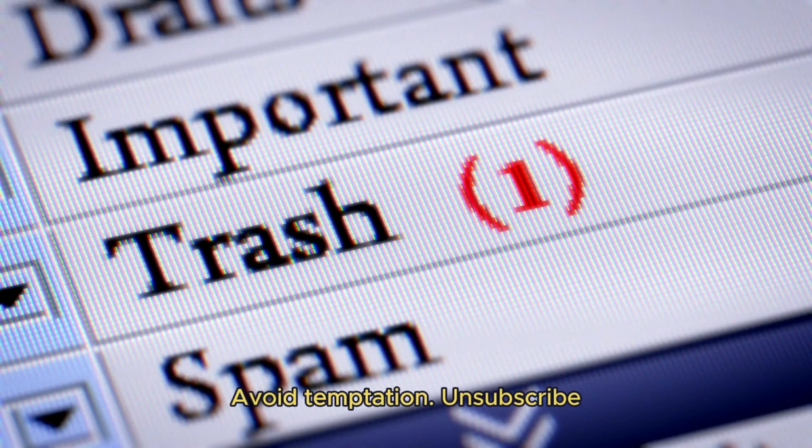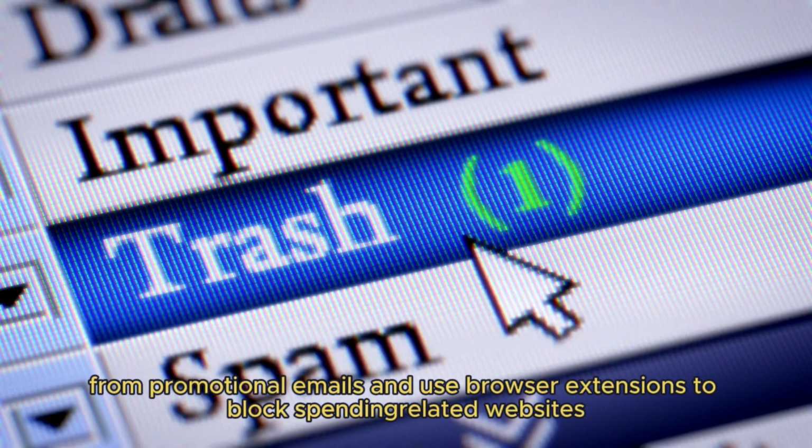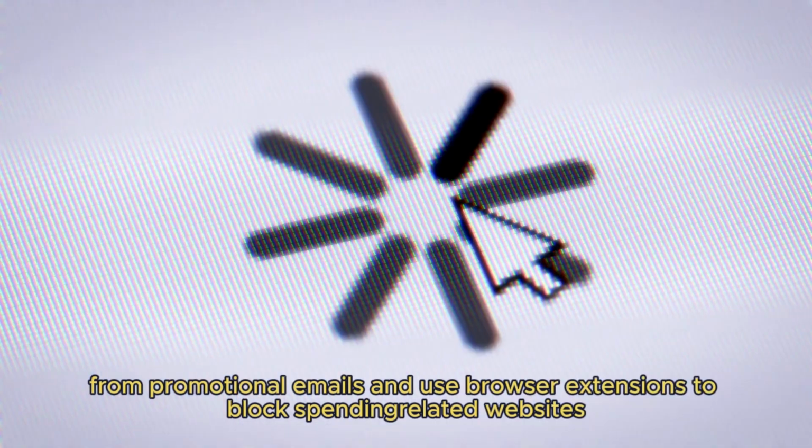Avoid temptation. Unsubscribe from promotional emails and use browser extensions to block spending-related websites.